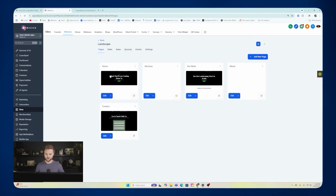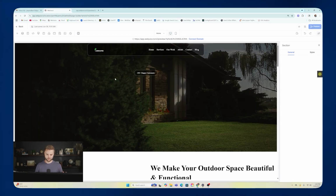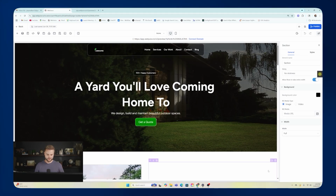So if you're editing the website and we click on the website builder here, you're not going to see the chat widget at the bottom right. You can see there's nothing there right now. The chat widget only works on the live preview of the actual real website.